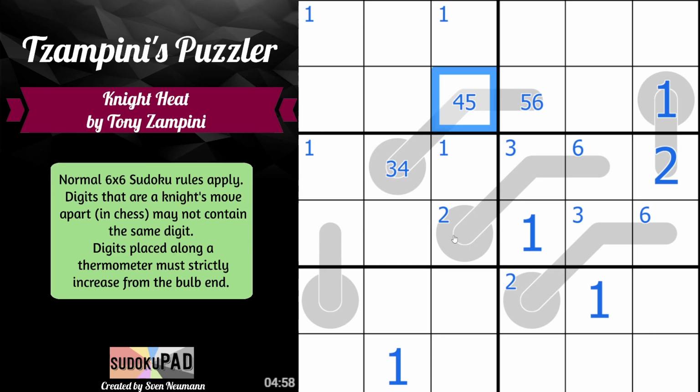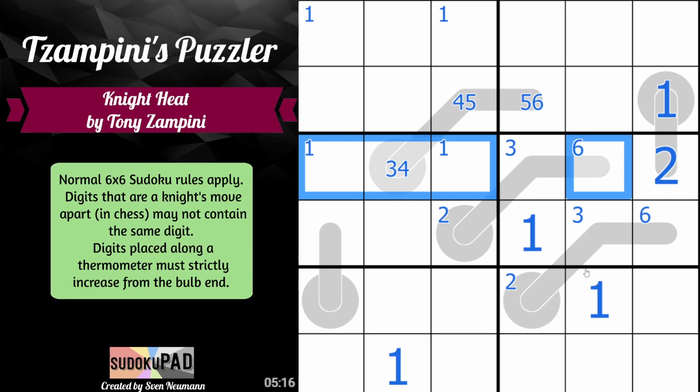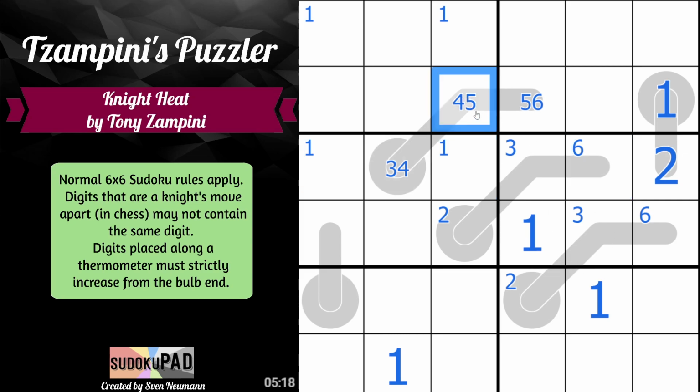Here's an interesting thought. Let me tell you why I was looking at this digit. This digit sees this cell by Sudoku. It sees this cell by Thermo. It sees this cell by Knight's Move and this cell by Knight's Move. Could this cell be 4 or 5? It has to be one of them. We'll start with 4.